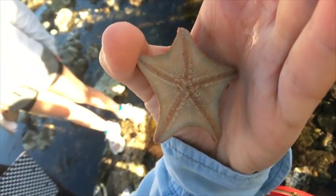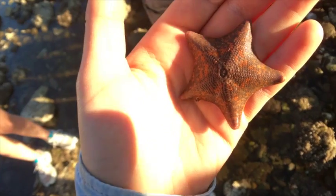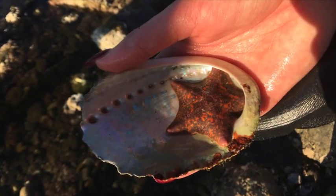This is the bat star, which moves slowly with its tube feet, unlike the brittle star, which moves with its long, snaky arms.